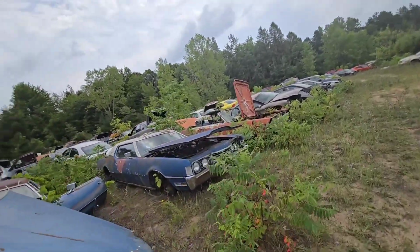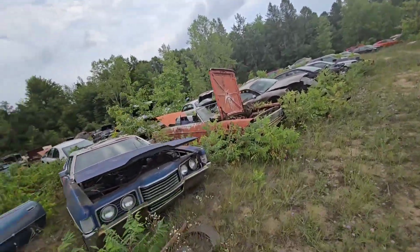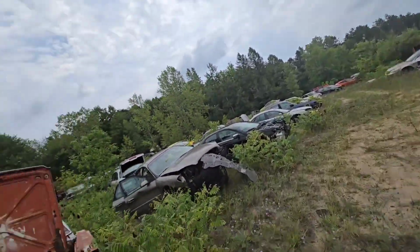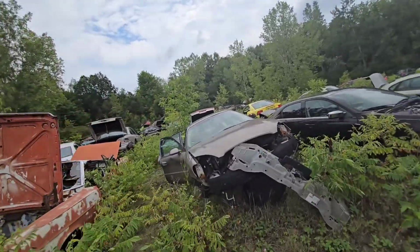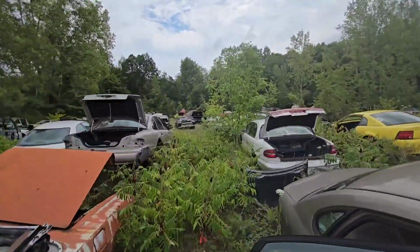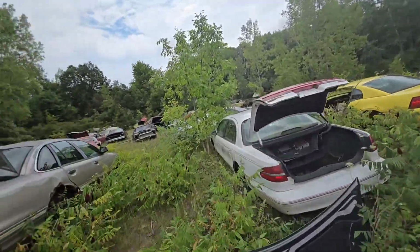Yeah, I think this is where the cooler stuff's at. We got an LTD, Fairlane, I can see some really cool stuff over there. This is Studebaker. Studebaker with a Taurus front bumper on it.